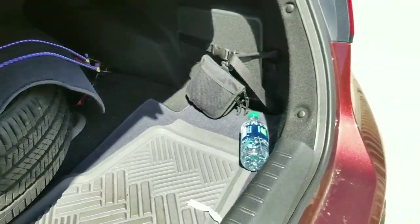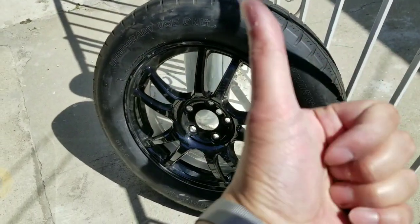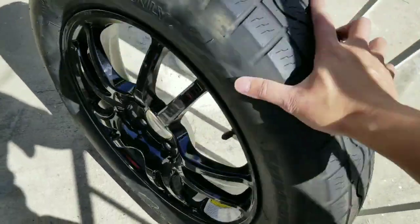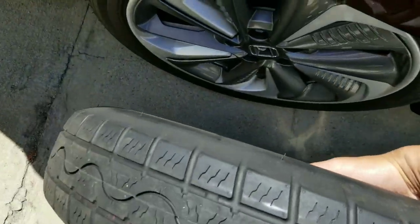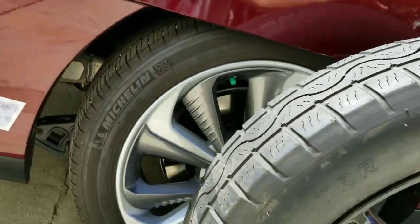Before, I didn't have enough space to put my folding bike, which is the reason why I ordered a compact spare. It also weighs about 30-ish pounds. I didn't put it on an actual scale, but it did feel a lot lighter than the 57-pound spare tire that I had before. It is taller, so I was worrying about clearance of both the brakes as well as the inside well and the fender.